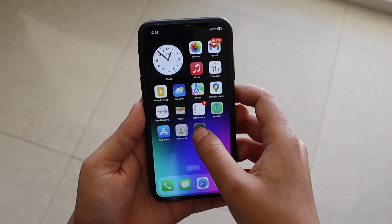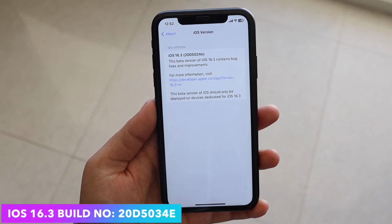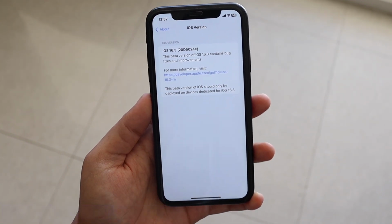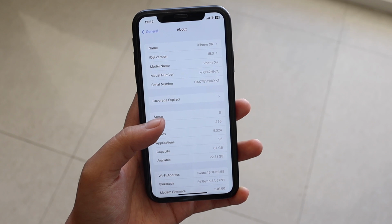Alright guys, first things first, let me go to Settings, General and About, and if I tap on the iOS version, as you can see, it says iOS 16.3 and the new build number is 20D5024E. The letter E at the end means that we are going to see a few more betas of iOS 16.3 before we get the public release.